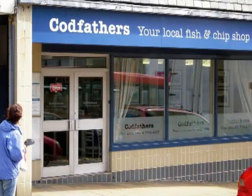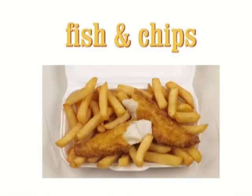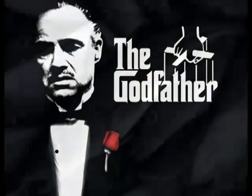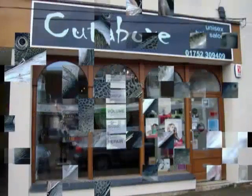Let's start with the good old traditional British fish and chip shop. This one is called Codfather's. The name is meant to make you think of the film The Godfather, but the G has been replaced by a C because cod is a type of fish often sold in fish and chip shops.